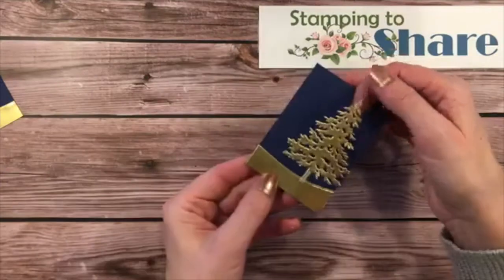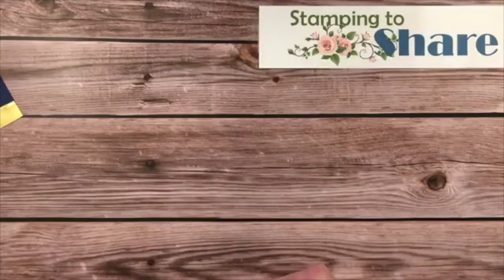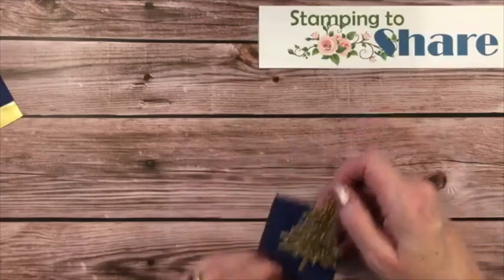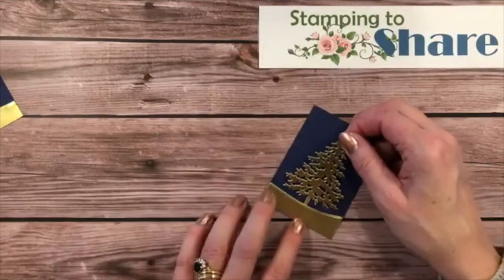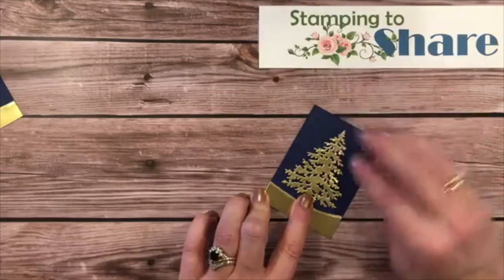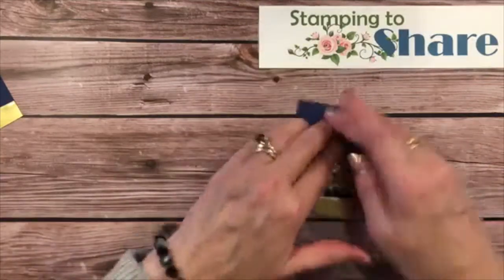All right, so here's our tree, and we are going to, again, pop up that bottom edge. We can stick that in. It's being a little difficult today. There we go. Have to keep pulling it away. Get that nice and centered, and then drop it in. Oh, that looks good. Beautiful.